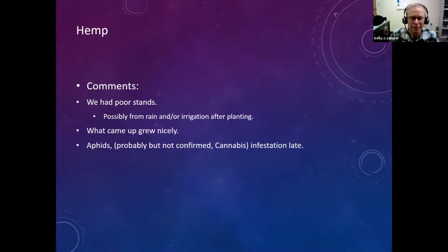While they grew nice, what came up grew really nice. But at the end of the year, had a really heavy infestation of aphids. Just on a quick Google search, I see that there is a cannabis aphid. I wasn't able to get that identified, but it did have a slight yellowish color. And there's quite a bit of the old hemp from World War I that grows locally. Ditchweed is the old reference, probably is harboring a resident supply of these aphids.